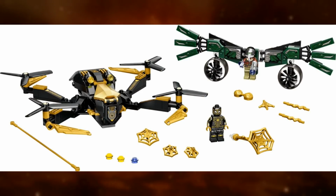Now right off the bat here, look at the size of this build. For 20 bucks, this looks amazing. You get two different vehicles here, and both are quite large, so I'm not really sure how they got this set to be 20 bucks. I feel like this set would easily be 30, but the piece count is there to back it up, so props to the designers for getting the price so low.